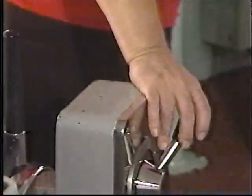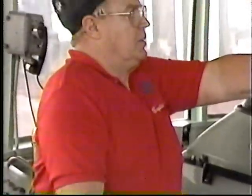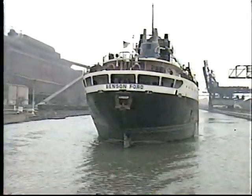Right now, I'm working the stern thruster. That's a tube that's back aft, and it's right on the bottom, just above the keel. And it's just a tunnel with a propeller in there, and we can force water from one side to the other, and it does the same thing as if you had a tug back there.